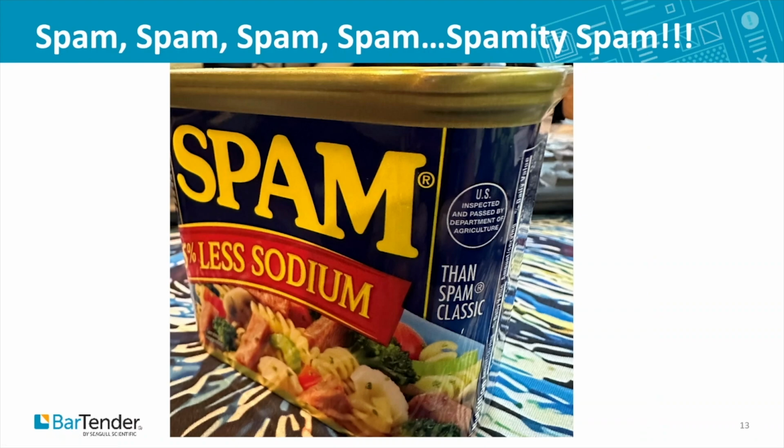Finally, we have this can of Spam. Don't judge me. The thing I want to call out here is the part of the label that shows the contents of this can were U.S. inspected and passed by the Department of Agriculture, which also probably has a long list of rules and regulations making sure that this glob of random meats was made in a clean, safe factory and probably doesn't contain human fingernails or other body parts. And with less sodium.